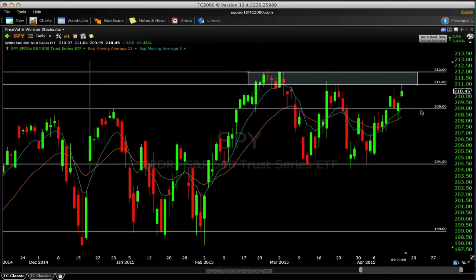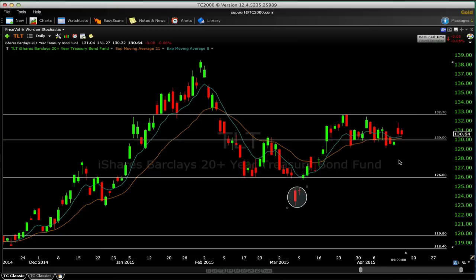Now let's look at some other markets. We'll look at treasuries, TLT. You can see they're still just hanging out, closed basically flat on the day, 130 to 133. Nothing's really changed here. It's basically compressing, figuring out which way the next directional move is going to be.